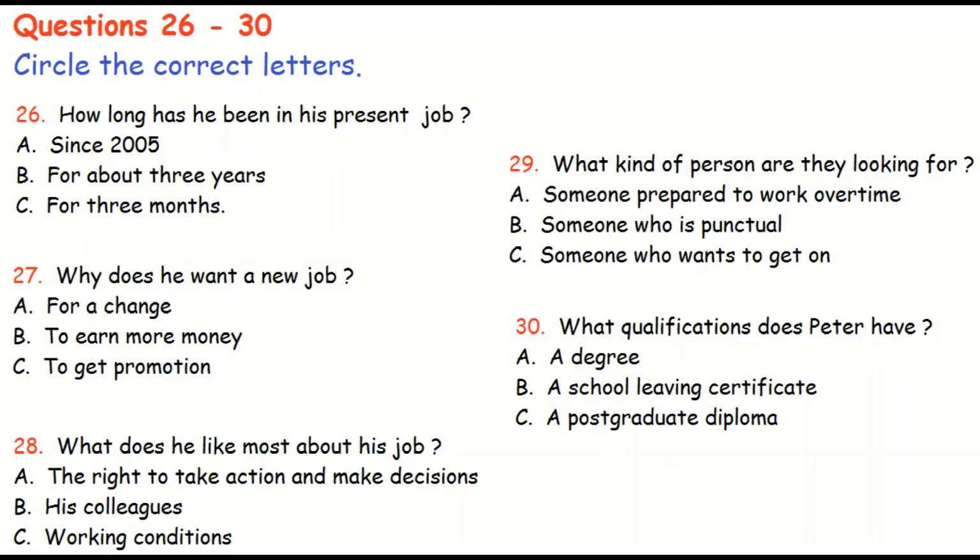You went to Manchester University, didn't you? Yes. After leaving school, I started a diploma course in design, but I decided to give it up and did an arts degree at university instead. Good. And have you done any courses since?